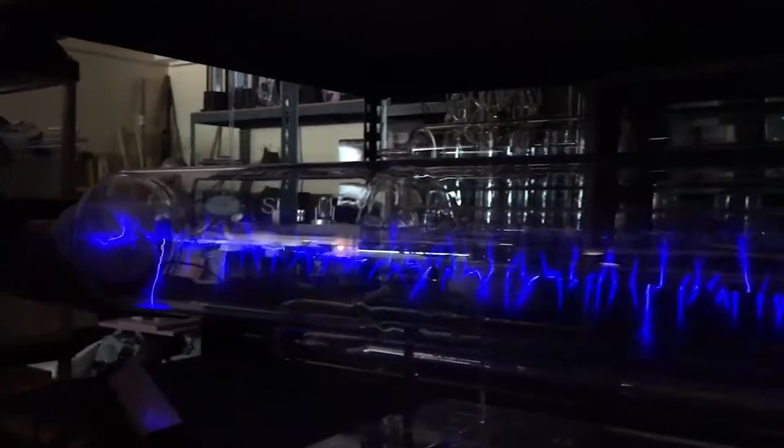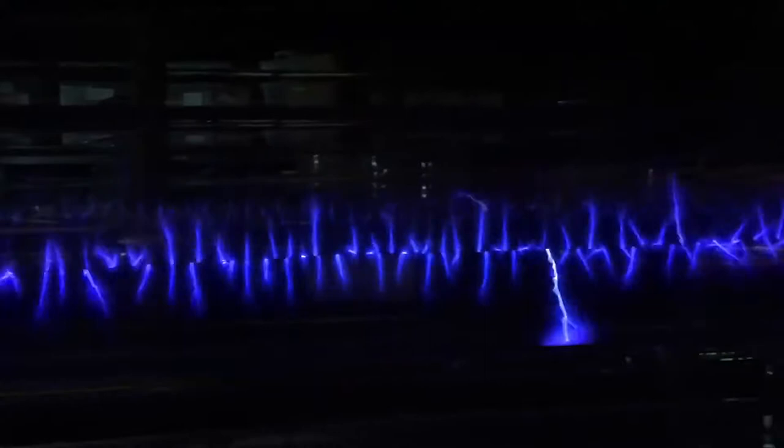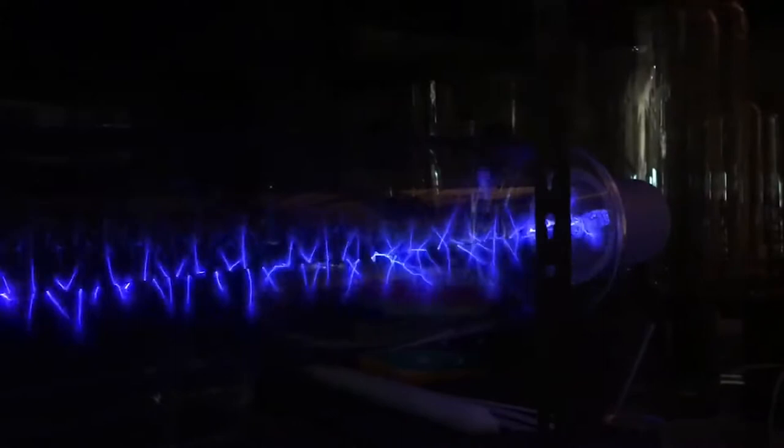So it produces these little spikes. You can tune it way, way down to just a few of them dancing around there. Or way up. This is, I believe, an 8-inch diameter piece of glass, about 6-7 feet long. The way it works is there's a stretch wire from end to end, and so the discharge is not going from end to end like most pieces, it's going from that center wire outward.